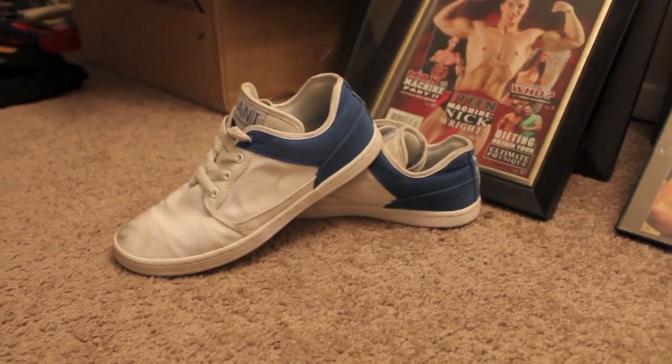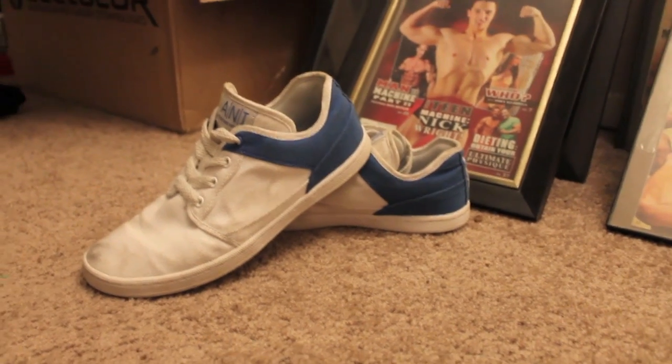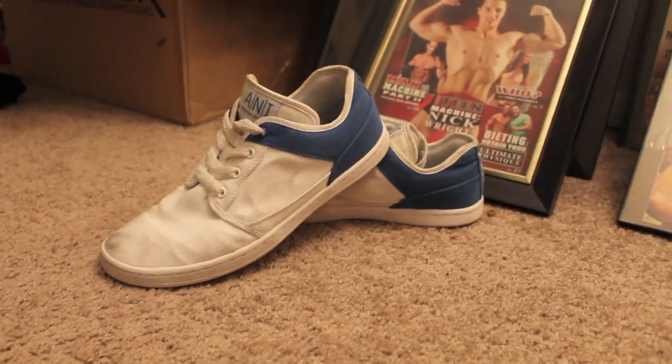But of course, at the end of the day, it's all about function, not necessarily about style. So I want to improve my deadlift, not necessarily caring about how good I look when I deadlift, unless you're talking about my form. Look at that form!